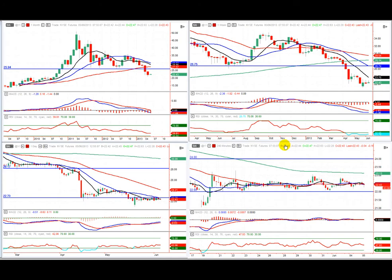Okay, the next market I'm going to take a look at today here is silver. This is the @YI contract, so this is the mini futures contract on silver. And if we take a look here at the high time frames, just talk through what's happening in this market.